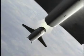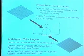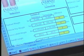Exactly. We might find that one system is heavier, but the reduced maintenance costs might still make it a good idea. Of course, eventually you have to build and test systems and hardware, but think of the time and money you save testing with the simulations first. And it allows more creativity. Absolutely. See how they're trying different thermal protection systems? Look what it does to the vehicle weight and structure too.